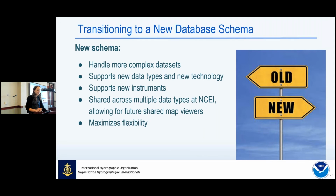But we do have the addition of our new DevOps engineer, Max Smith. Our team is now able to focus on deploying and transitioning into our new database schema and ingest pipelines while continuing to archive new data coming our way. So our current database schema is rigid, outdated, and inflexible. Understanding that bathymetric technology is constantly evolving, we needed a new system that could allow for more flexibility, supporting more complex metadata parameters such as multiple scientists, instruments, and even platforms. The schema will also eventually be shared by multiple data types within the data center, opening the door for more comprehensive map viewers in the future.